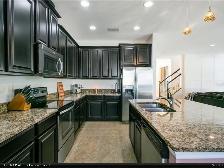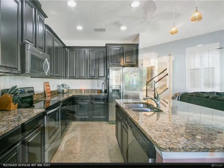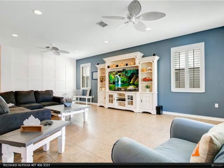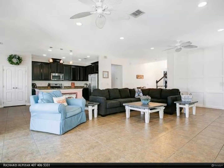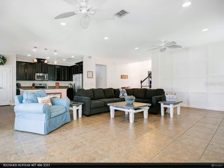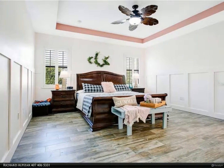The master suite is fit for royalty with impressive walk-in closet, tray ceiling, bathroom is highlighted with double vanity, tub and separate shower. Enjoy the best of outdoor Florida living with a huge swimming pool with paver deck, fire pit and covered lanai. Beautiful custom woodwork and plantation shutters add the finishing details to this charming home, ready to take care of a new family.